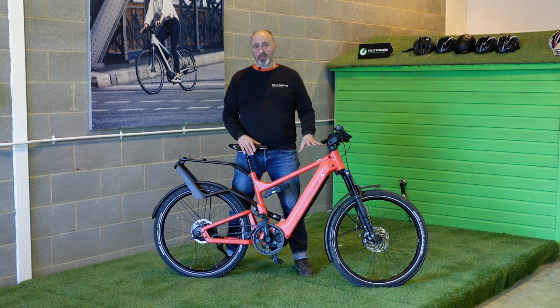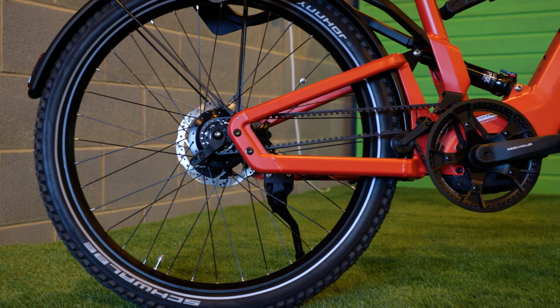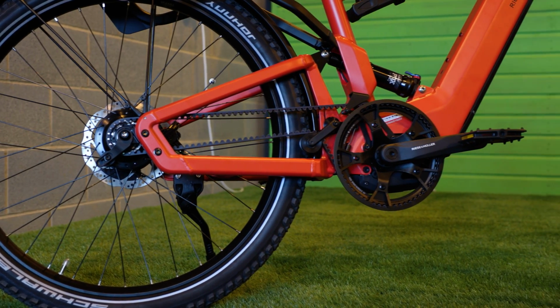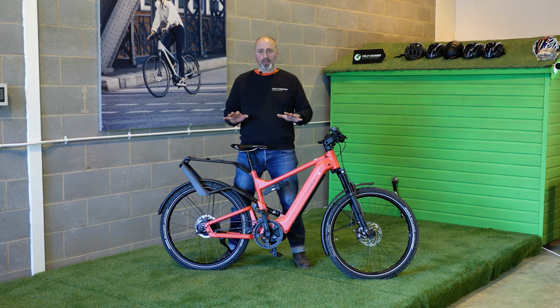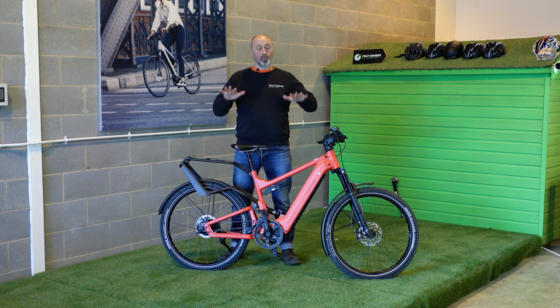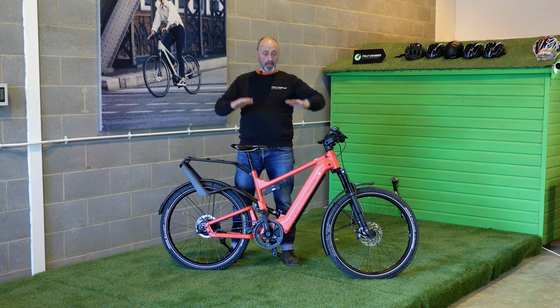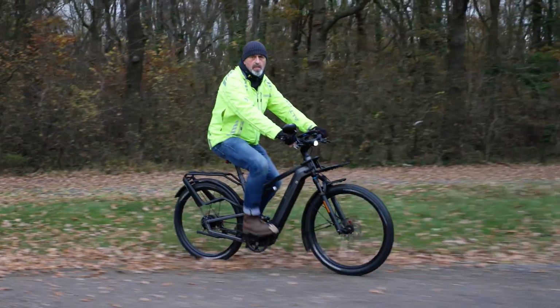Now we talked about front suspension, and lots of brands will talk about front and rear suspension. Riese and Müller talk about ground control technology, and it's a difficult one to describe without riding the bike, because what most people do is just bounce on the rear and show you the top moving up and down. What happens in actual fact is when you're riding the bike, you as the rider stay in the same place and everything else happens underneath you.